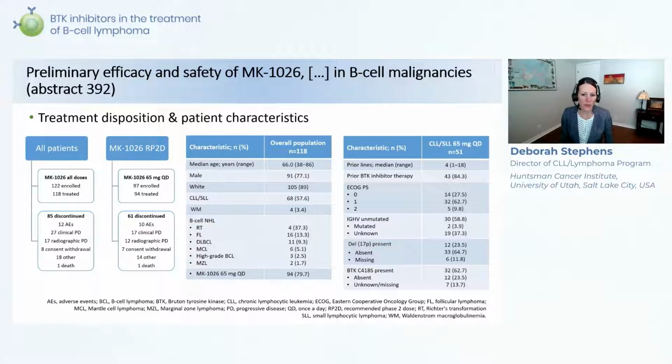The central table looks at the baseline patient characteristics for the overall population. You can see that the median age was 66 years. The majority of the patients were male and Caucasian, as is typical for CLL. You can see that 57% of these patients enrolled were CLL or SLL. You can also see the distributions of the different subgroups of B-cell non-Hodgkin lymphoma that were enrolled and will be reported at a later time. As I mentioned, the recommended phase 2 dose was 65 milligrams daily, and about 80% of these patients were treated at that dose level.